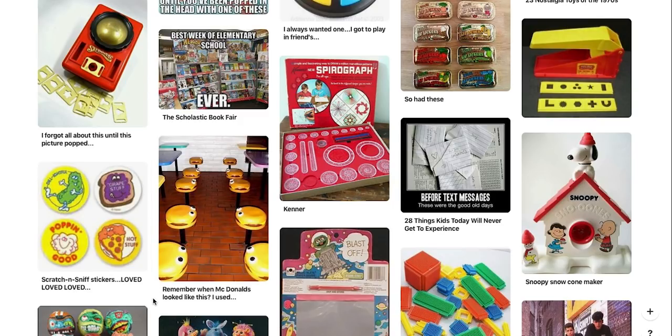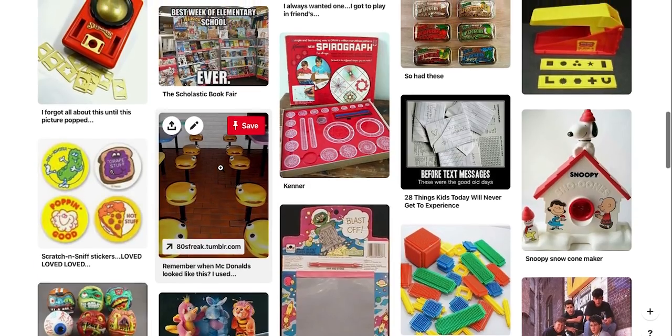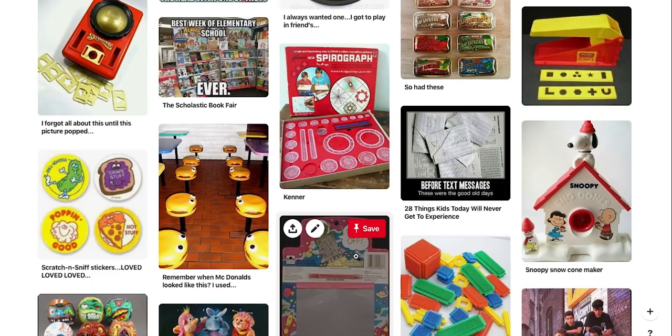And the chairs out in the play area where the playground is, there were chairs that looked like hamburgers. That was part of it. And you really don't see that much anymore, if at all. I just thought it was interesting.